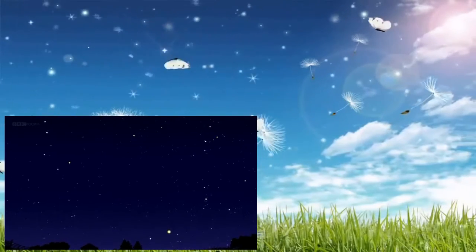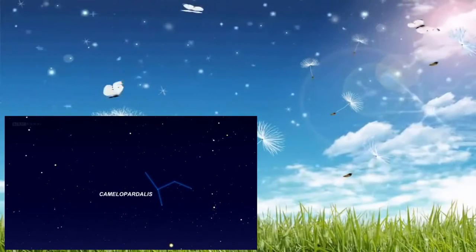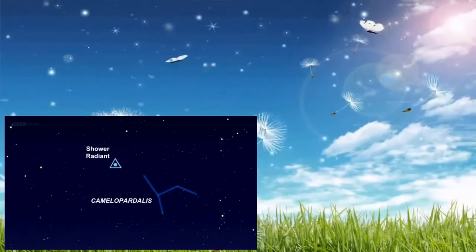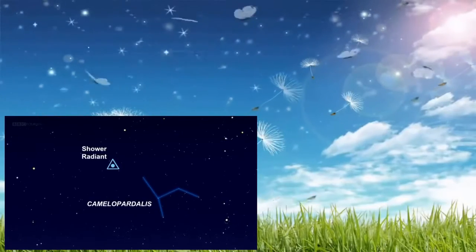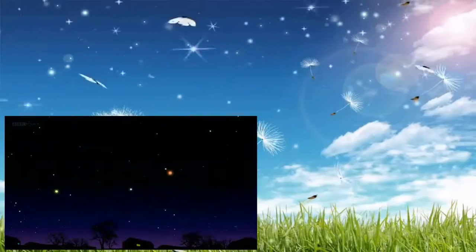Early in the morning of May the 24th, a short but intense meteor shower may appear to come from the constellation of Camelopardalis. If it arrives, the meteors will be due to Earth passing through the debris of comet 209P/LINEAR.